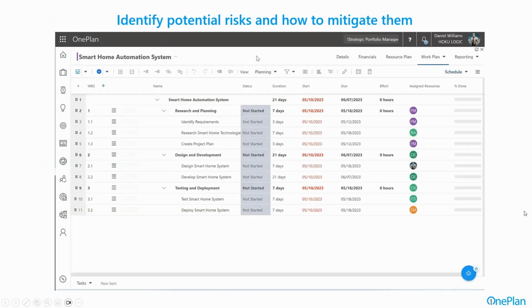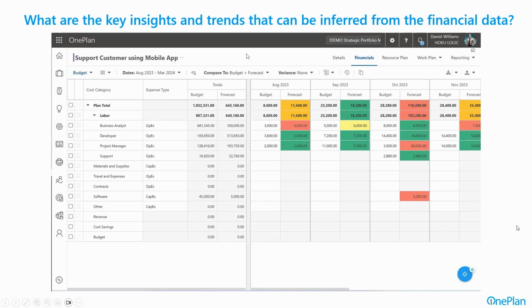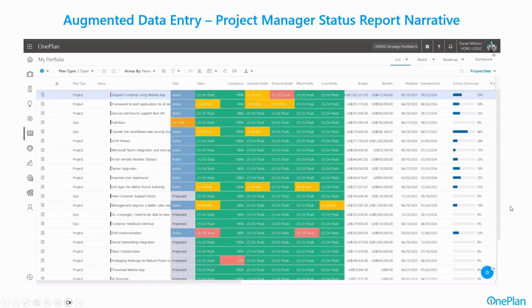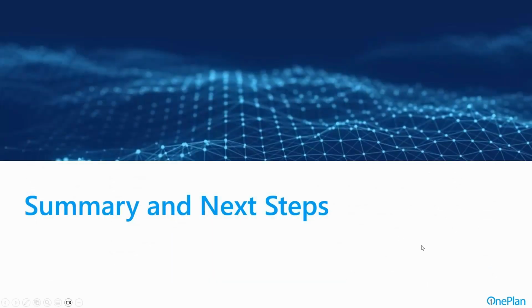We can even identify potential risks and how to mitigate them within an individual plan. We can even help define a resource plan, even incrementally by hours, by month, whatever it might be. We can actually have it use financials and analyze those. We can even have it do communications to our manager or create status reports for us without having us do it from scratch, and then we can just modify what it creates for us. So once again, a lot of different things that we can do in here with AI, and we're just scratching the surface today of what the possibilities are.